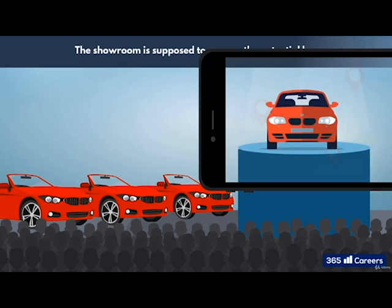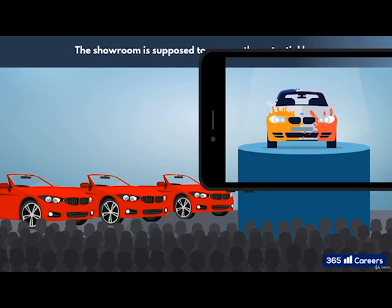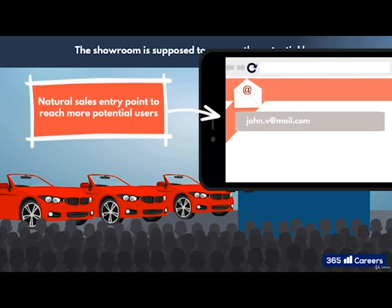The app would use the device's cameras to automatically detect the new car models when pointed at them and would give the possibility to change the colour, rims and body type of the car, or to see the engine in X-ray mode and even to design their own custom exterior paintwork. And all of this in real time. As a follow-up, customers will be able to take home any customized model they create by simply entering their email address into the application. This, in turn, gives Lamborghini a natural sales entry point to reach more potential users.